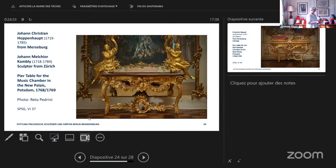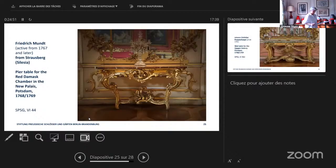This console table once again features strong forms, whereby it is a sign of artistic quality when the central decorative pieces of the bridge correspond with the hanging ornamentation of the frame, which we're going to observe in the next console table. Again, another sculptor from abroad at the time was Friedrich Mundt from Strausberg, which was then in Silesia.